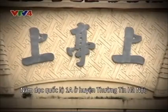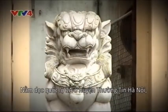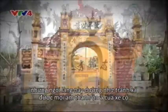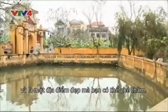Despite being located along crowded National Highway 1 in Hanoi's Thường Tín district, this village seems immune to the hectic traffic and is worth a visit.